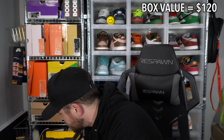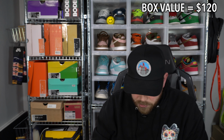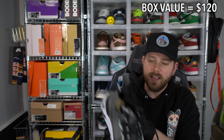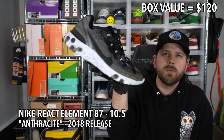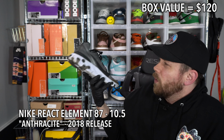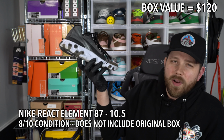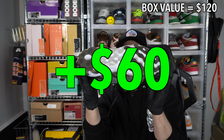So there are loose shoes in here. I don't know why I didn't grab them first. All right, so the loose shoe in here is a size 10.5. We got a React Element 87 or 55. I don't remember. It's a React Element 87, I think. I don't know what the colorway is. Grayish black, sure. It's worn. There's some wear on the bottoms.